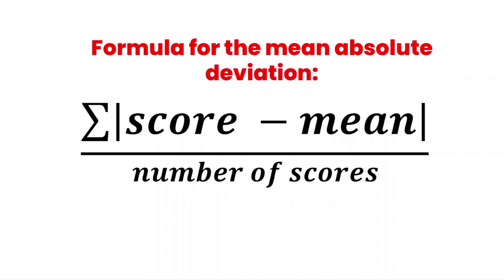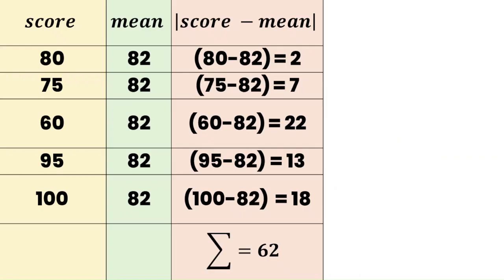Just like what we've done kanina, gawa din tayo ng tatlong columns or isang table. So, katulad kasi kanina, same lang kasi ng data kanina, 82 pa rin yung mean, di ba? So, ang gagawin natin, i-minus natin yung mean sa score. So, 80 minus 82, di ba? Supposedly, negative ang sagot. Pero since may absolute value na sign, lahat ng sagot natin should be positive. So, lahat ng mga answers dito sa differences, positive din lahat. Then, yung summation na symbol, meaning ito total lahat ng difference. So, 62 ang answer kung i-add natin si 2, 7, 22, 13, 18.